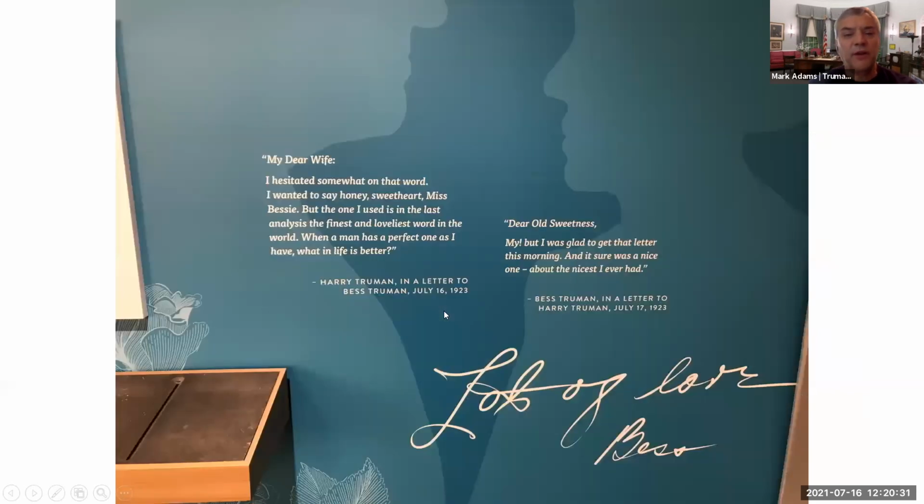In this time period, when we get into the 20s, we do have letters from Bess. So we actually have letters back and forth that are featured in a flip book and then on the walls. And you get a different sense of Bess Truman when you read these letters. A lot of people have their misconceptions about Bess, but with this correspondence, you really see the love and affection that she has for Harry Truman throughout.